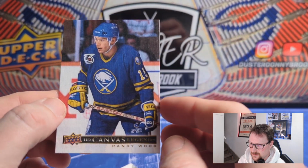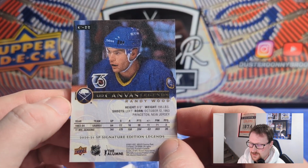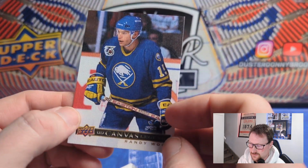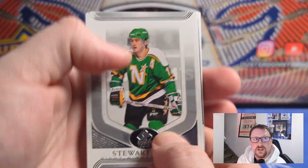And all right, another Utica canvas. It's the legend of Randy Wood. So it seems like on the canvases you get one season, so maybe their best season. I'm not actually exactly sure, I have to look that up. But all right, delayed gratification on our auto here.